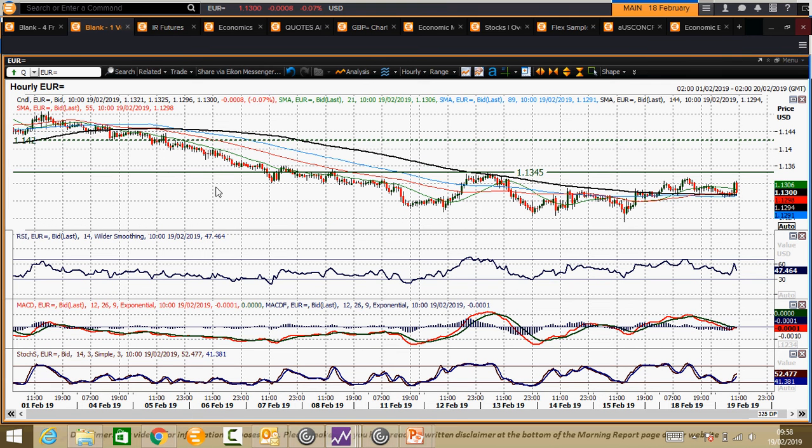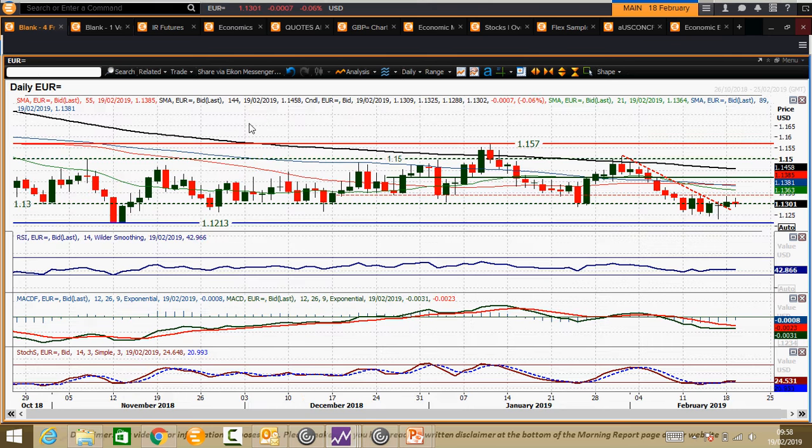You can see that on the hourly chart as well. On the hourly chart you do have this neutral configuration, oscillating between 70 and 30 on the hourly momentum indicators, and the moving averages on the hourly chart are flattening off. So it all suggests a near-term consolidation, and the market is umming and ahhing which way to go, but just cannot get that upside impetus to really break through.